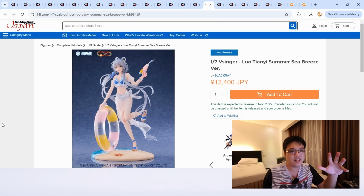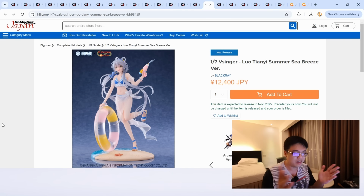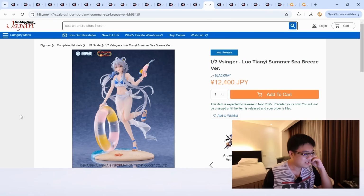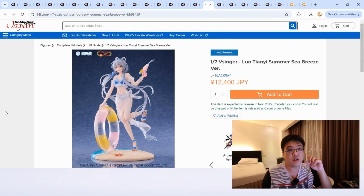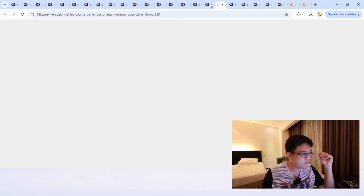And most likely it is an offshoot, a branch of an existing Chinese brand. I need to do my homework. We'll see. So, Luo Tianyi, there are already a number of her scale figures out there. I think every single one of them are by Chinese brands. This one, swimsuit version, I think this will only appeal to fans of this character, to me. Okay, moving up next, what do we have?